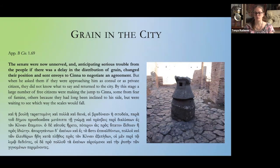And then we know that once he does arrive, that's basically the first thing that gets the Senate to negotiate with this approaching angry force of people, because the Senate are quite disturbed about the fact that they can't get grain into the city, and they're worried what would happen if there's a delay. And so they go out and speak to Cinna, trying to negotiate.